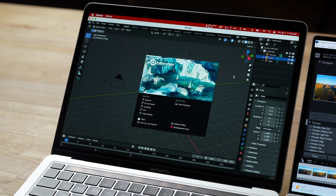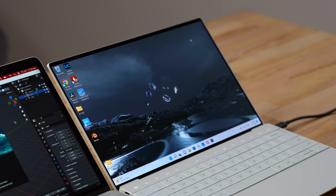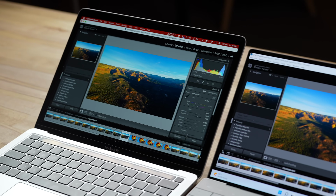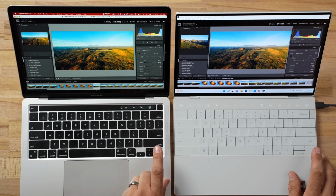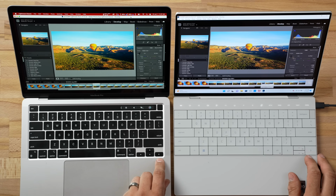Now I was gonna test Blender, but I think at this point it doesn't make sense because the graphics performance is low. Nobody's gonna buy the XPS for that. So let's go ahead and test photo editing. I have Adobe Lightroom Classic opened with 50 42 megapixel images. And as you guys can see, the MacBook is definitely loading up these raw images with effects added quicker. Each time I switch, it has to read the file, which we know the SSD on the XPS is quick, but then it also has to apply all of those effects as well, and the Mac is much snappier. Now, one reason may be the graphics performance.